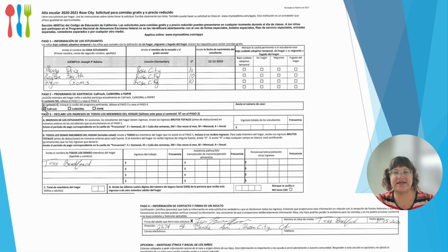All right, now we've got a Spanish application. So again, this is 2 pages. So we've got the first page and then the top of the second page here. What issues are we seeing? It is signed on the second page. They've got their students listed here. But we're missing a lot of info, aren't we?